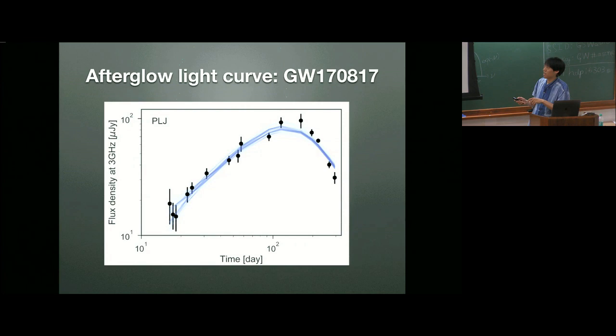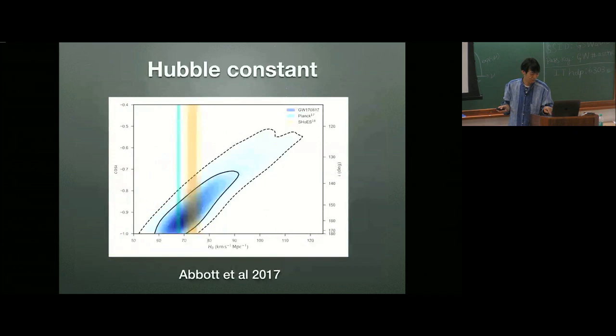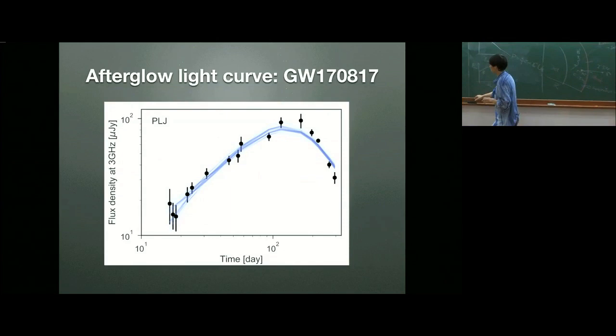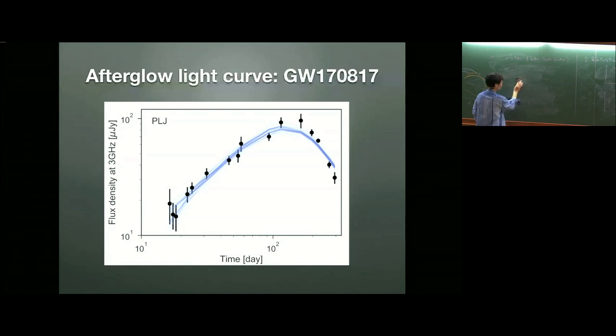But probably this structure, so yes, what she's asking is a bit complicated. I have 20 minutes. Let me clarify a bit what the issue is here. What we see, the problem is this slow rise, actually.